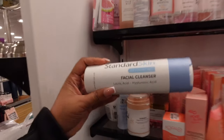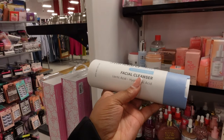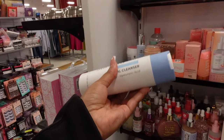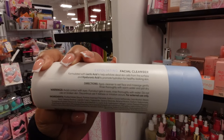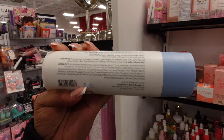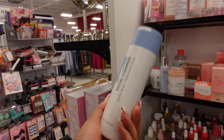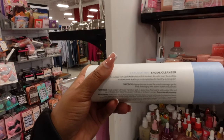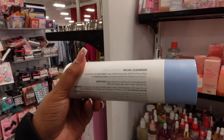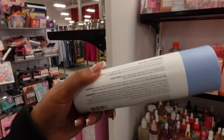Oh, they have this lactic acid and hyaluronic acid cleanser. Lactic acid is really good for exfoliating, getting those dark spots, and hyaluronic acid definitely gonna hydrate your skin and have it looking plumpy and all that good stuff. Okay, anyways, I'm trying to make sure it doesn't have anything bad in here. Like I said, y'all, I do have sensitive skin, so it's hard for me to trust. But it does say it's formulated with lactic acid to help exfoliate dead skin. Like I told y'all, hyaluronic acid to promote hydration for healthy looking skin.